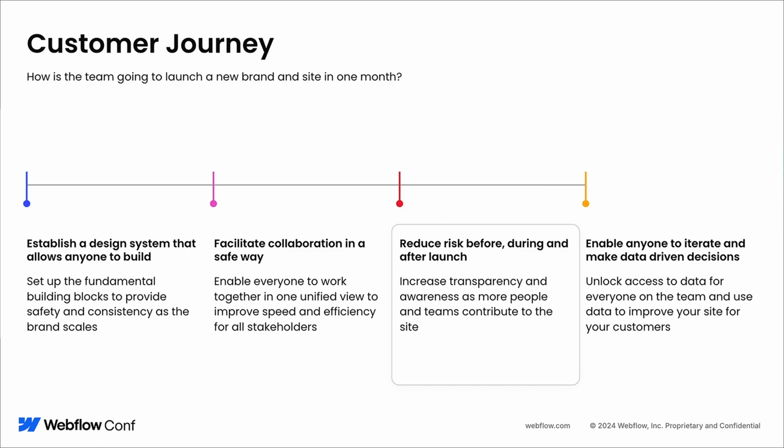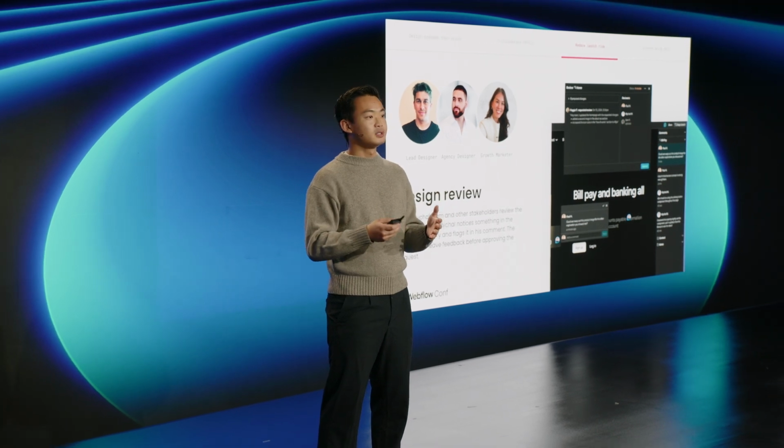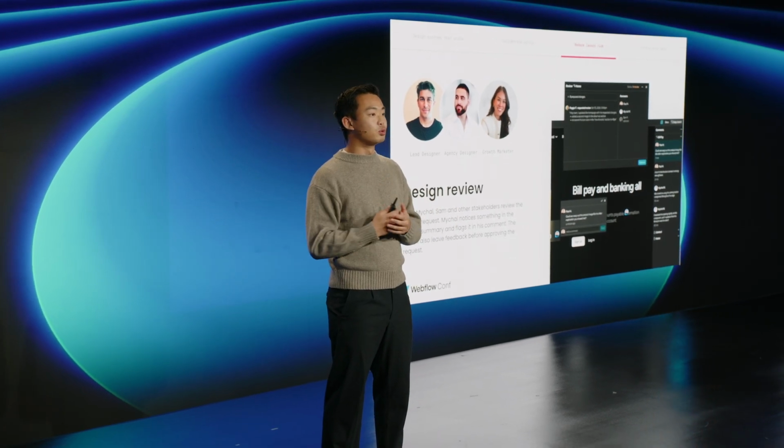So the designs are nearly done, and the launch day is right around the corner. Let's see how the team prepares to publish and makes it a smooth process. So we pick our story back up with the entire team. Paul, Michael, Sam, they can all review the approval request Paggy made and leave feedback.